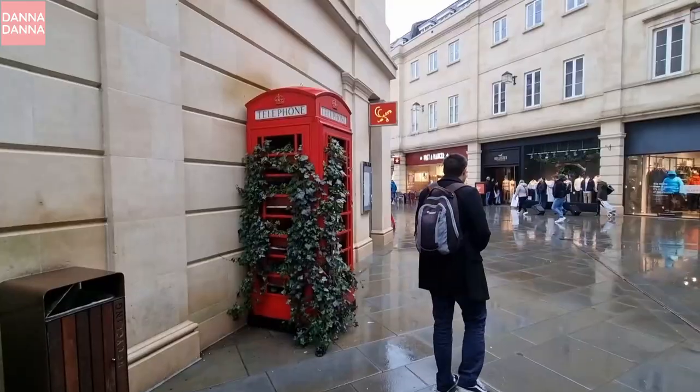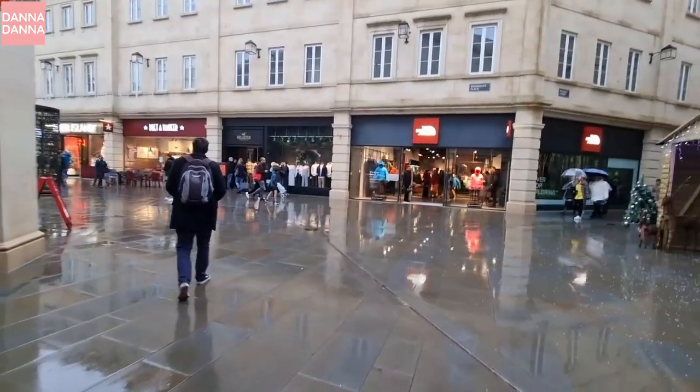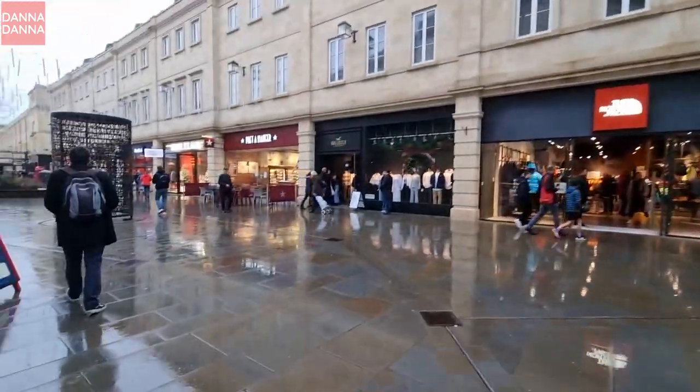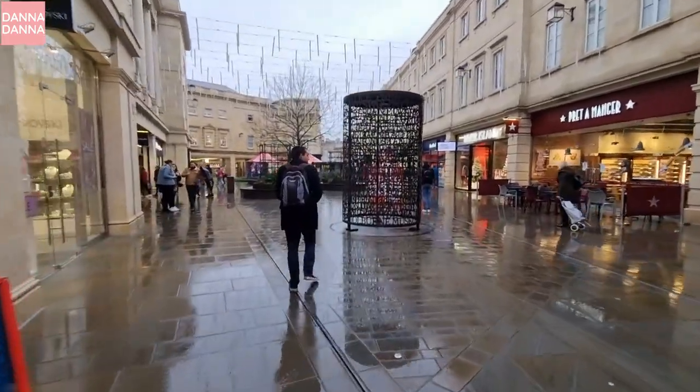It's a rainy, cold day just after Christmas, and we decided to visit Bath for a day. So I'll show you around. The main tourist attractions of Bath are within the city center and very accessible from the train station. It's a 5 to 10 minute walk and you'll pass by a shopping center before finally reaching the Roman Baths and the Bath Abbey.